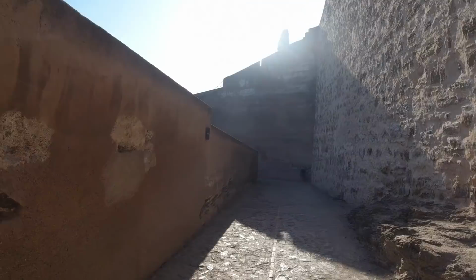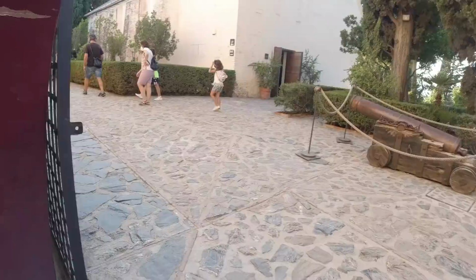Interesting that the name of the castle is Gibralfaro, because just west of here is Gibral, and then further west of there is Faro, Portugal.